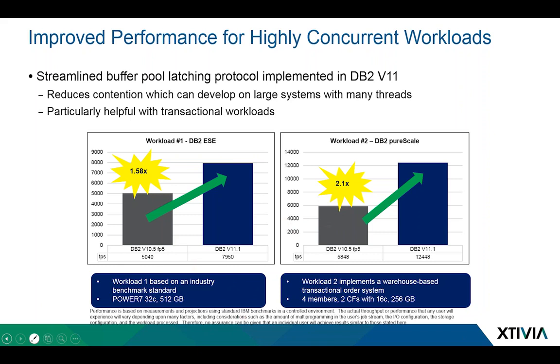I always love a release of DB2 where I can say, hey, you might get a performance improvement right out of the box without doing anything special.